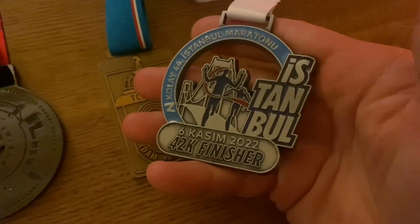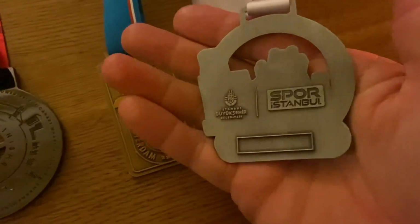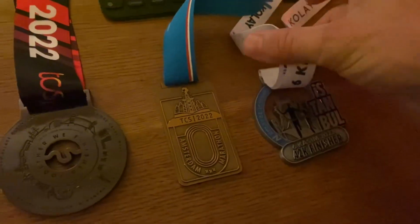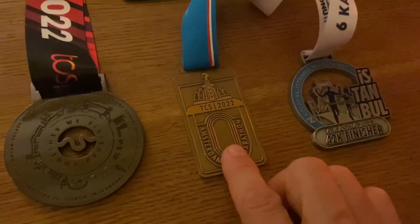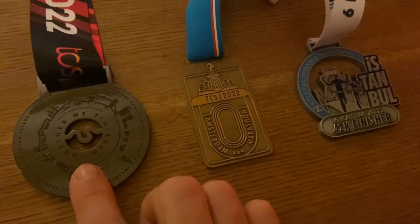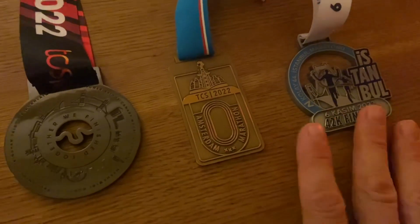And then the one from this weekend, Istanbul, the only marathon in the world where you run across continents from Europe to Asia. That was a really good experience. If I would rank them in order, I would say Amsterdam was my favourite run. That was my second favourite, and that was my least favourite. I have already booked two more marathons. I think that's it for this year.